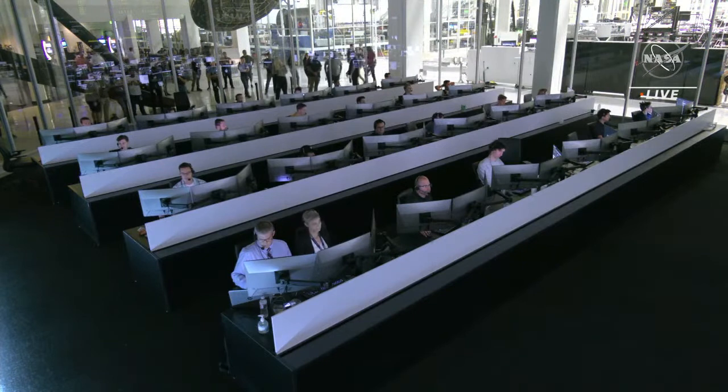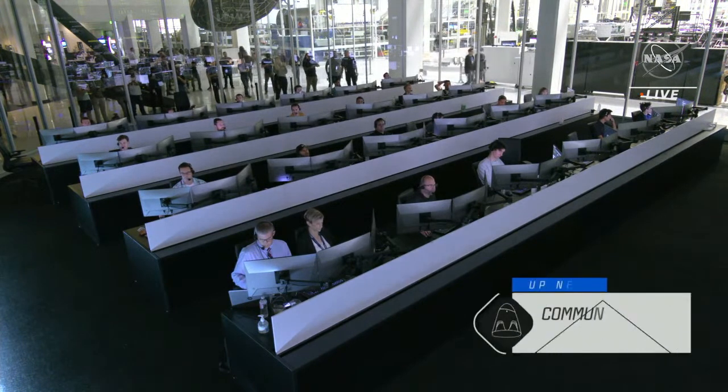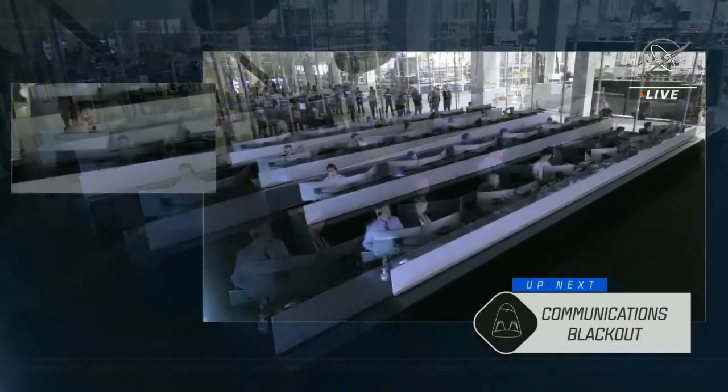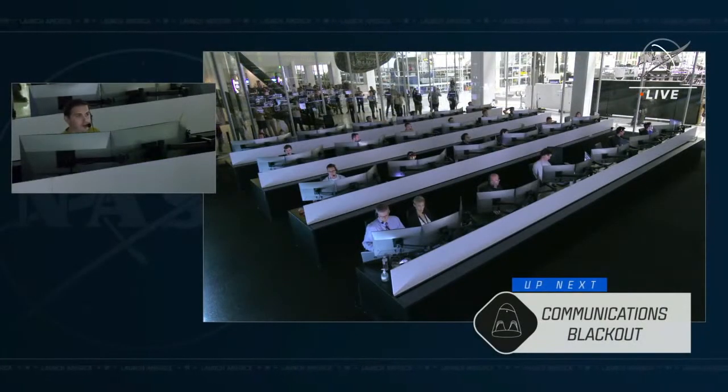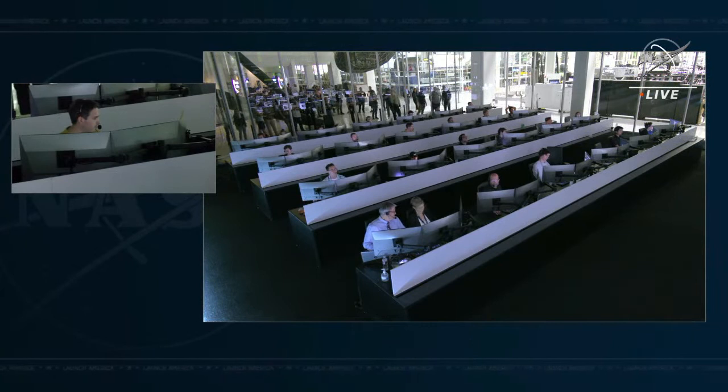And SpaceX, Freedom, tablets are all secure. SpaceX copies. Thank you, Freedom. And at this time, we're just over 5 minutes from predicted comm blackout. We will see you on the other side at 2049. Okay, copies from LOS, and we'll see you on the flip side at 2049.